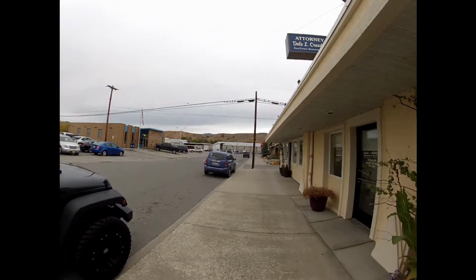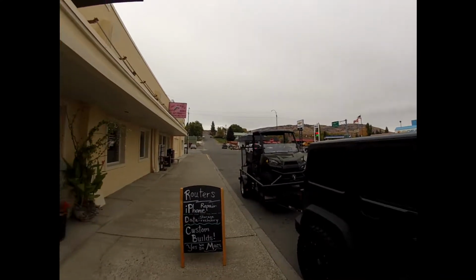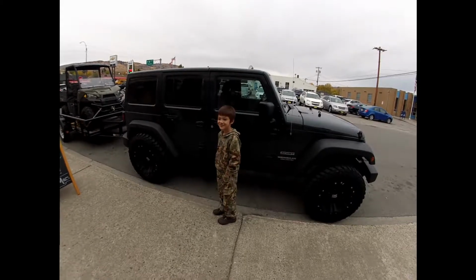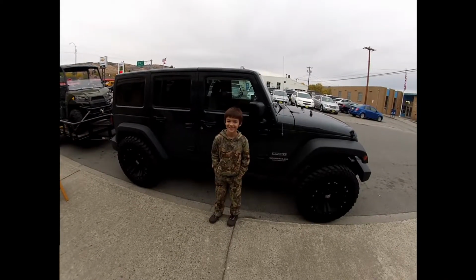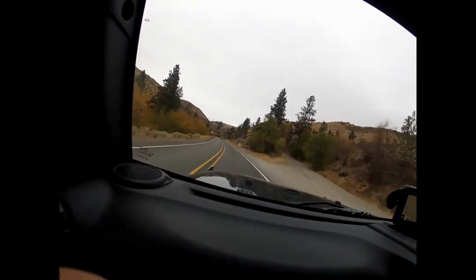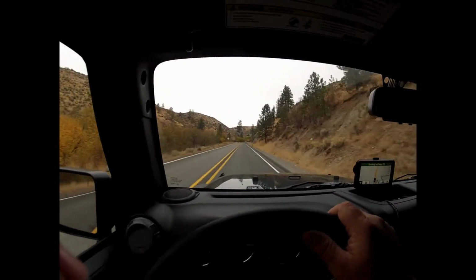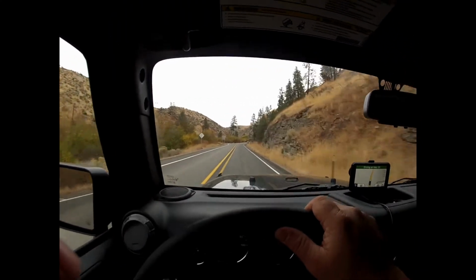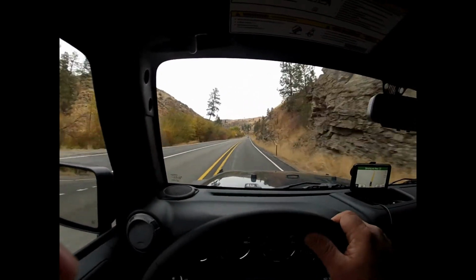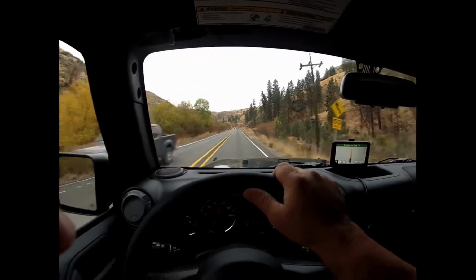So here we are in Tonasket, Washington, about 16 miles outside of our property, getting ready to head off. There's the boy for the first hunting trip of his life. Probably off the grid. Phone call completed. So here we are on Highway 20, leaving Tonasket, heading up to our property. We got about 14 miles to go here. We'll sign back in when we get up to base camp.